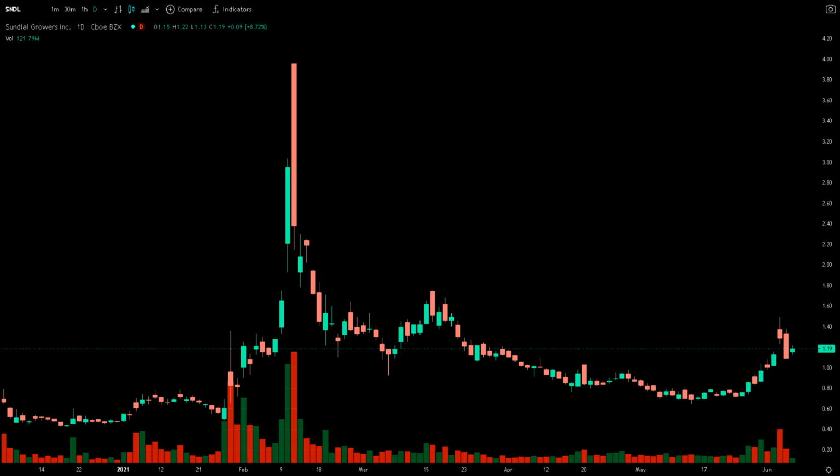During the most recent trading session, the stock opened at $1.33 and closed at $1.09. The lowest point it fell to was $1.09, and the highest point it rose to was $1.37. Compared to the current price action, its 52-week low was 14 cents, and the 52-week high was $3.96.